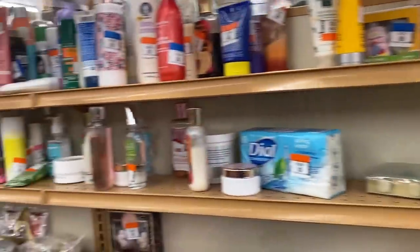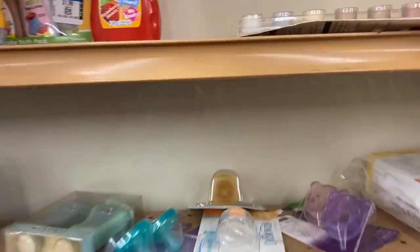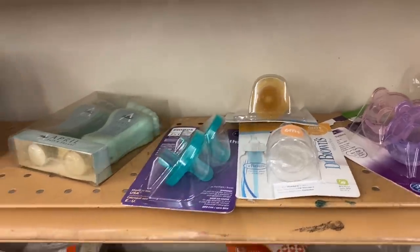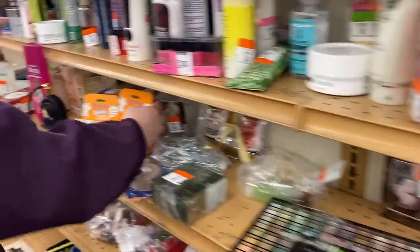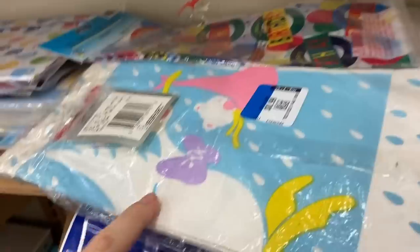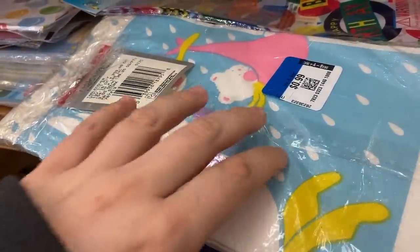I also checked this area for like older baby bottles. I picked up a bunch of old Playtex baby bottles and sold them on eBay for like $90, which is crazy. Oh, we can get matching ones. Yeah. Great. Older tablecloths, baby tablecloth, cute.